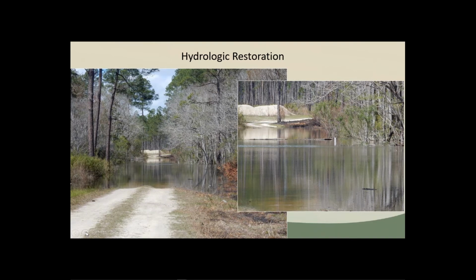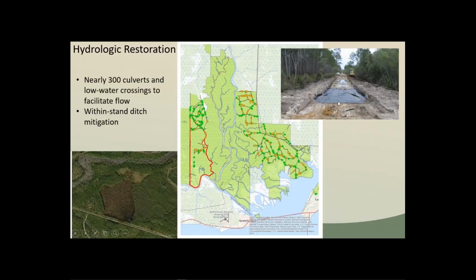Of course, now we use them for public access. So, I mean, it's good to have the roads, but you do have to let the water move. And here's a picture of what a low water crossing looks like under construction. So they put down like a landscaping mat and gravel. I don't know the exact specs of it, but it basically makes it passable. As long as the water's not too high, you can drive a vehicle through it because it's a gravel bottom.